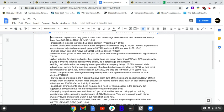Now, for somewhat looking forward into the future, COVID cases are rising in the 4 states that give them 33% of their sales. Those states being California, Texas, Ohio, and Florida, where they have the highest store counts. And another shutdown of their supply chain or another round of mass closures will require them to draw down on their credit agreement, allowing them $700 million of extra liquidity if necessary. But they already have a lot of debt as is. So unless they want to take the risk of taking out another $700 million, which fine, they could probably manage around it, they're still having to deal with the long-term effects of another round of closures. How are we going to get our inventory off our books?